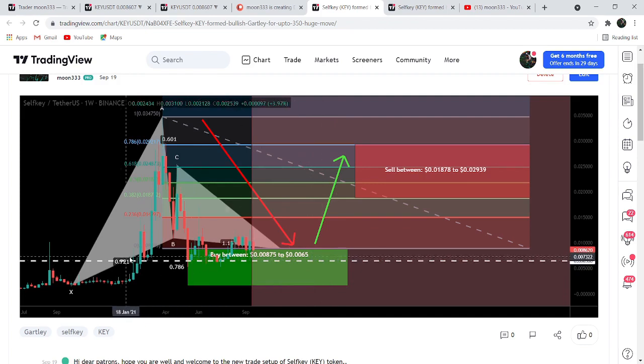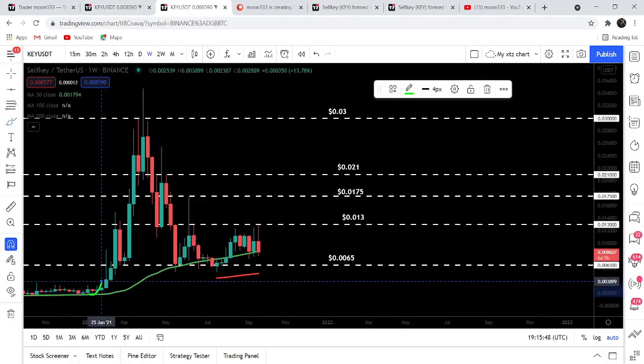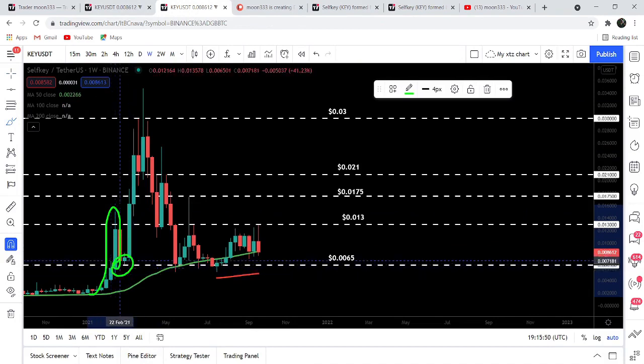Right now we are having this $0.0065. That is a very strong support here, and you can see previously the price line reversed bullish from here, used this level as a support. Let me show it from here. We can see that the price line, after breaking out this level, moved down and used this level as a support and moved up again.